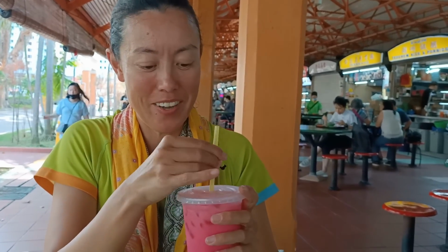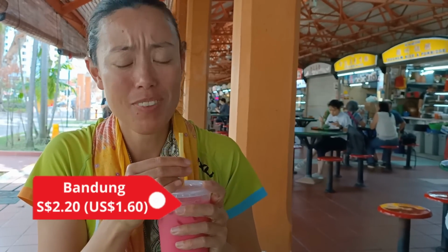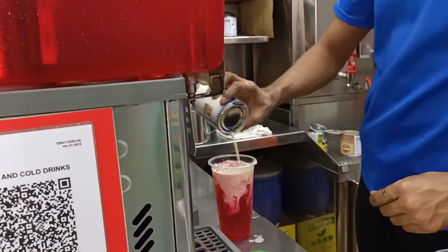Bandung is a popular drink in Singapore, and it's rose milk. So this looks delicious. And it tastes as good as it looks. In making it, there was a rose-flavoured cordial that they had being mixed up, and then they just put some, I think it's sweetened condensed milk in it, but yeah, really delicious, very sweet.